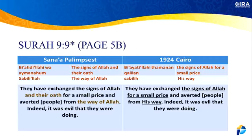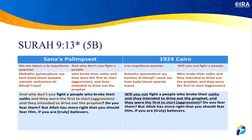Here you have chapter 9, verse 9. They have exchanged the sign of Allah and their oath for a small price and averted from the way of Allah. Now that it is taken out, take a look at what they've done. They've exchanged the signs of Allah for a small price and averted people from His way. So they've taken out 'and their oath' completely and just put 'for a small price.' That's right. 9:13, and why don't you fight a people who broke their oaths, and they were the first to start the aggression, and they intended to drive out the Prophet. Now take a look at how they have changed it and flipped it around for the 1924 Quranic text.